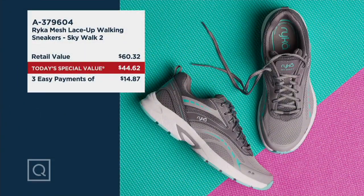The retail value is over $60 for these. Why? Arch support, anatomical footbed, by women, for women, great support in the heel. I mean, technology, technology, technology, and a great look. Of course, they're going to be at least $60. Not here, not today at QVC. You get them for $15 less, but you've got to be quick because they are going quick.